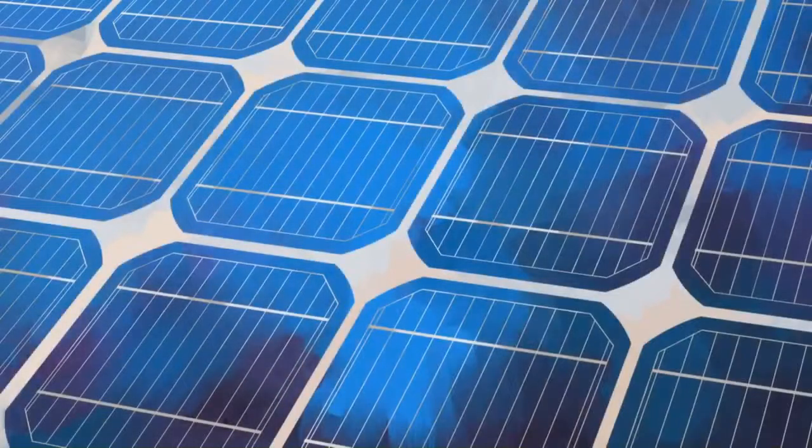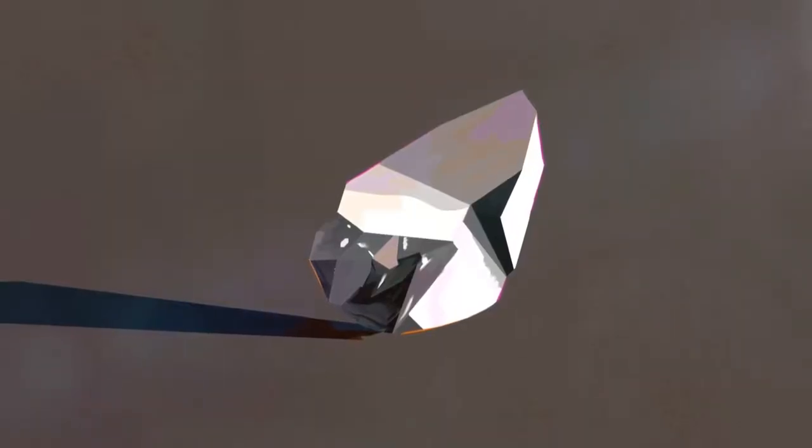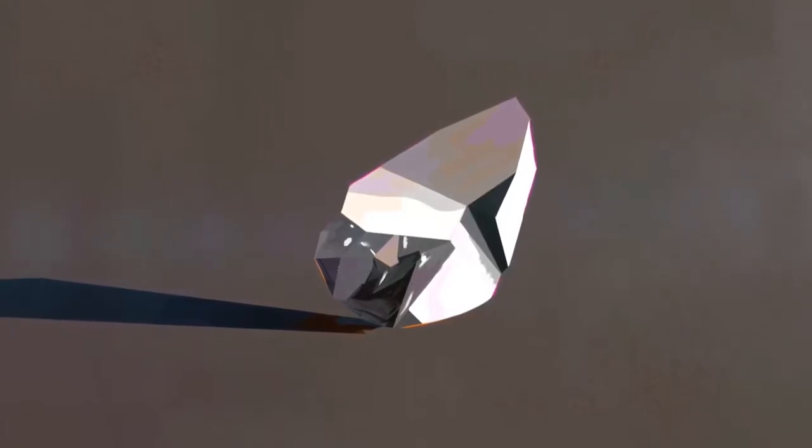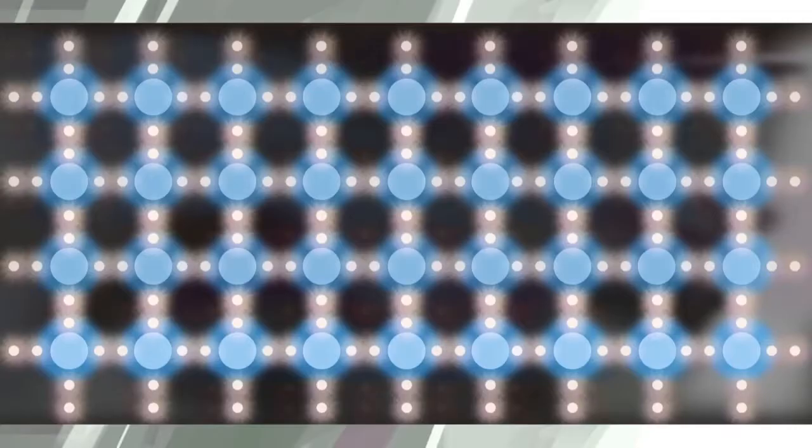Solar panels are made up of smaller units called solar cells. The most common solar cells are made from silicon, a semiconductor that is the second most abundant element on Earth. In a solar cell, crystalline silicon is sandwiched between conductive layers. Each silicon atom is connected to its neighbors by four strong bonds, which keep the electrons in place, so no current can flow.